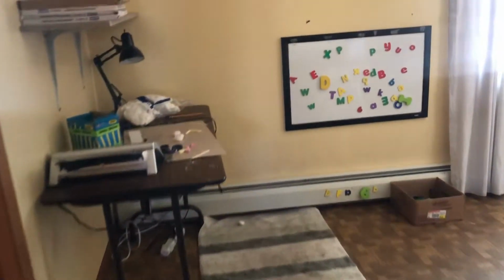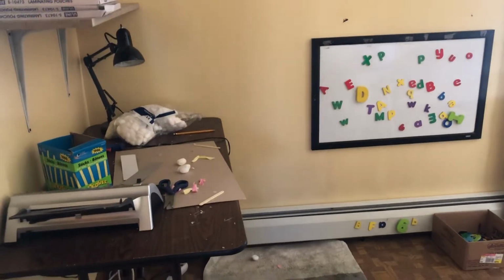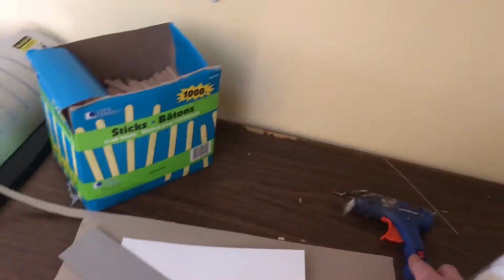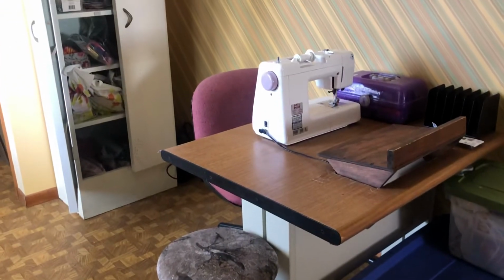So if you come through here, this is our craft room. And Mama, I've got my glue gun set up. Dad said if you turn on the miners, it makes money. It does. And I'll turn them back on. I just didn't want the sound on. And here's our sewing machine. And look, we've got all these crafts in here.